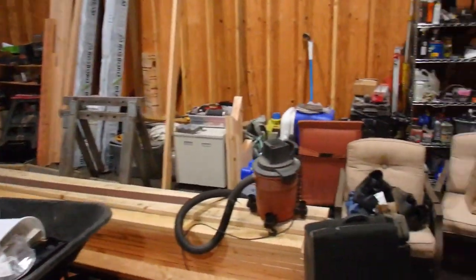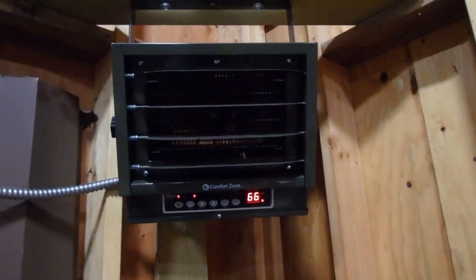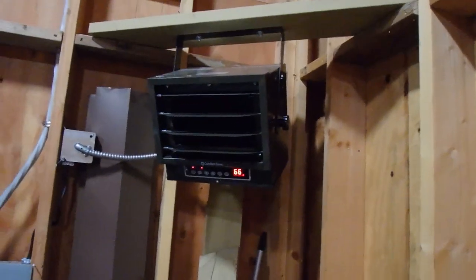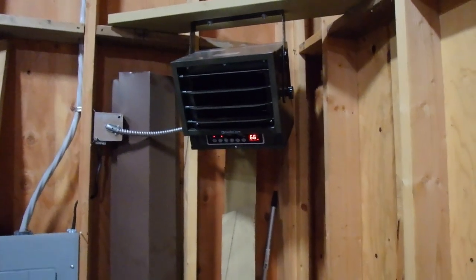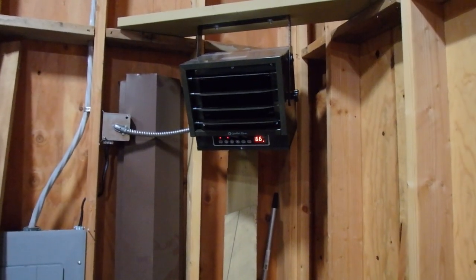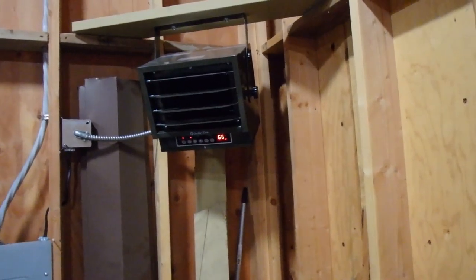So, let me show you one of the newest changes that we did. You're gonna hear the wind. That Comfort Zone 7500 watt heater with a remote control. And that temperature there, 66 degrees, is not correct. That is currently wired wrong. What I'm going to do is put a temperature sensor away from that in a future project. But for right now, I'm leaving it. It's going to work just fine for what it is.